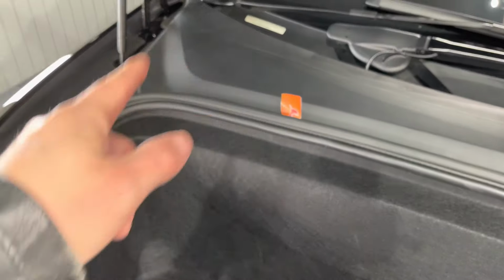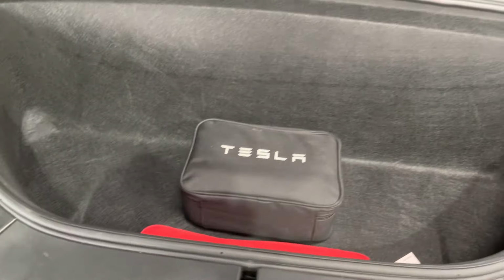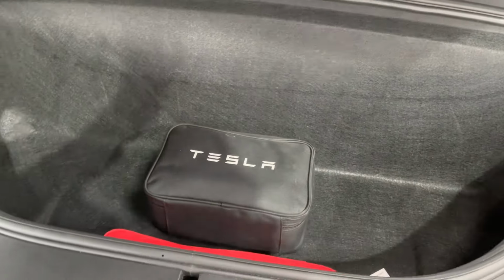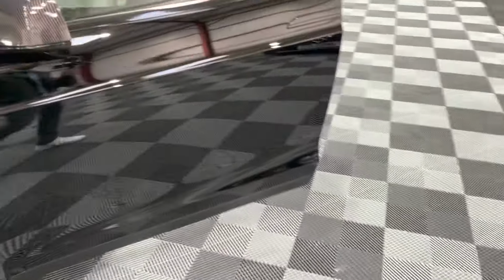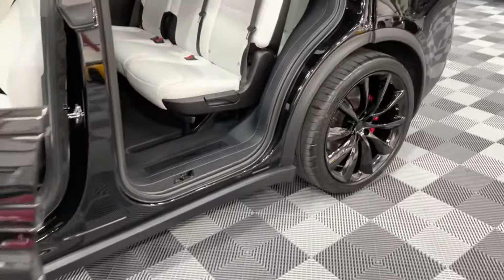You've got the emergency release there if you ever need to get into the car when there's no power. But yeah, additional storage. There we go. Additional storage in the front or frunk, as well as in the rear boot, which with the rearmost seats down is huge.